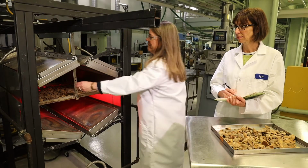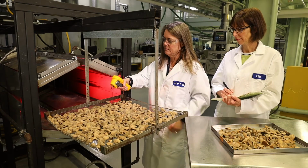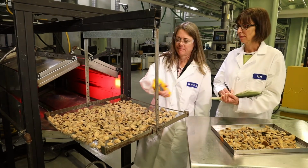This research is very important because produce and nuts are grown outdoors in large orchards and fields and are not sterile, so they occasionally can get contaminated with human pathogens. And so by better understanding how the human pathogens colonize these plants, we can also develop better technologies to make sure that these plant derived foods that are eaten raw are also safe to eat.